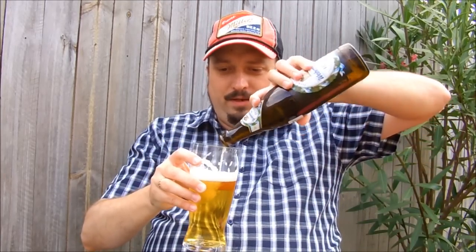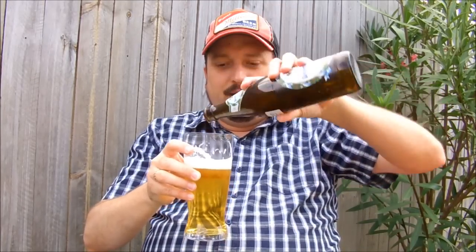Actually, I should top this up a little. Okay, get that last bit out. Alright, well, it's certainly holding that taste profile. It's very drinkable, of course, and very sessionable. To me, it's everything a beer should be.